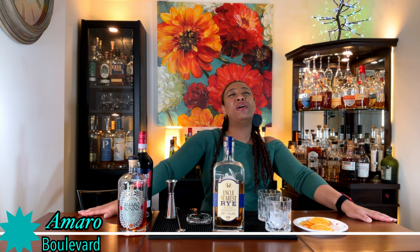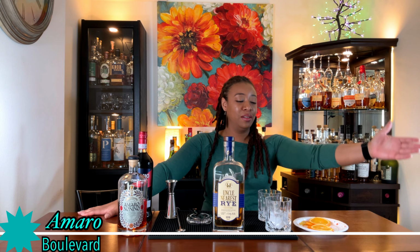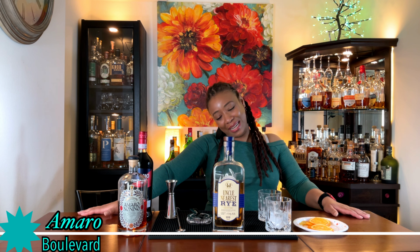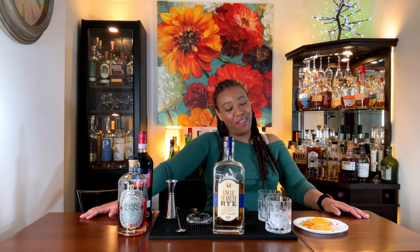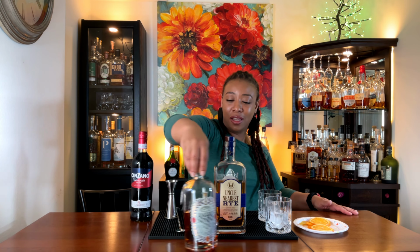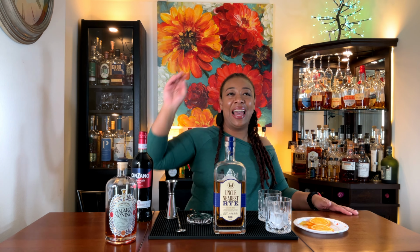Cocktail number one. Oh, goodness. It's an Amaro Boulevard. Yes. All right. Probably one of the simplest cocktails that Z has ever pitched in a very, very long time, I'll say that. Okay, not ever, but a very long time. This has 1.5 ounces of rye, 1 ounce of the Nonino, and 1/2 ounce of the Cinzano Red Vermouth.